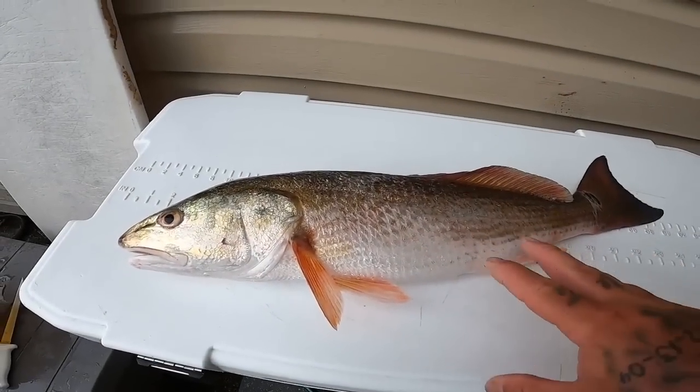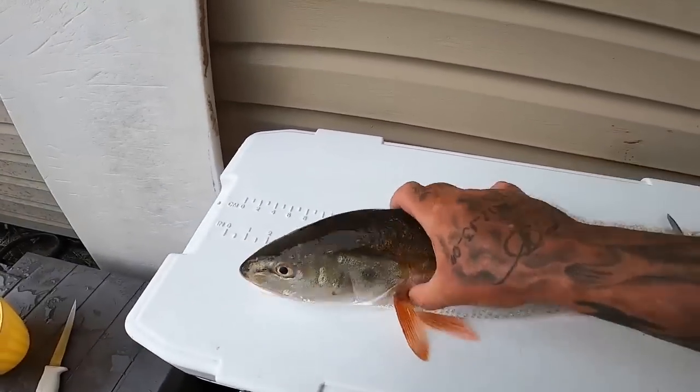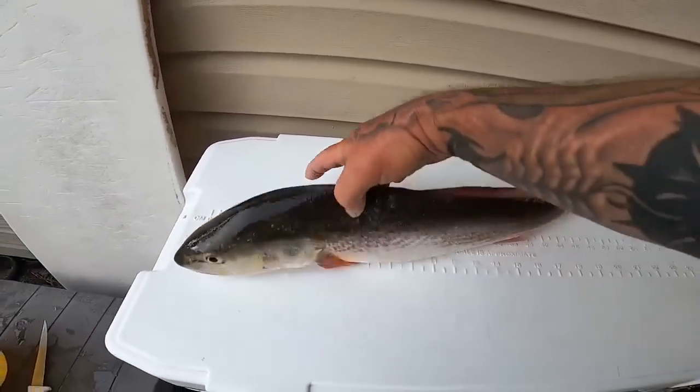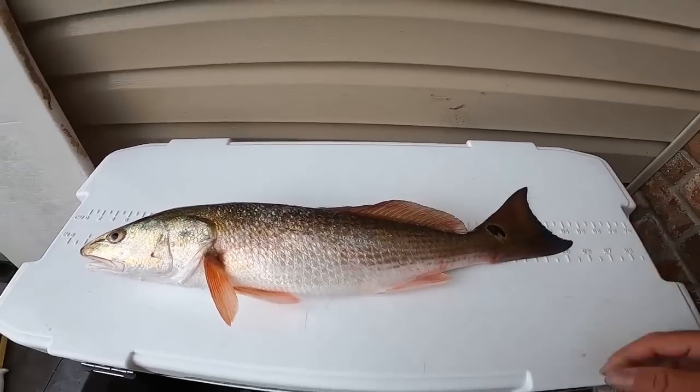All right, y'all. I got my little 22-inch redfish here. It's a pretty little redfish. Got some cool spots on one side. It's got quite a few spots on the other side. It's got 4 really cool spots. So that would be considered a 5-spot redfish if you were in a redfish spot tournament.